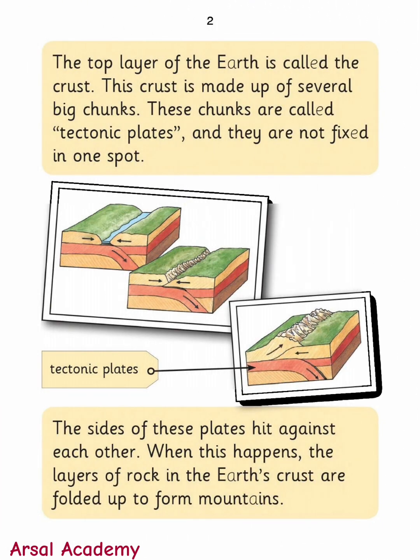The top layer of the Earth is called the crust. This crust is made up of several big chunks. These chunks are called tectonic plates, and they are not fixed in one spot. The sides of these plates hit against each other. When this happens, the layers of rock in the Earth's crust are folded up to form mountains.